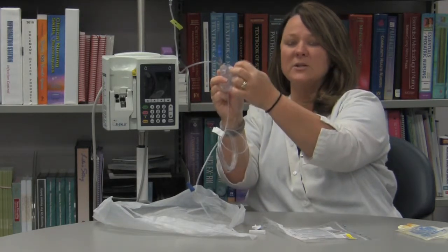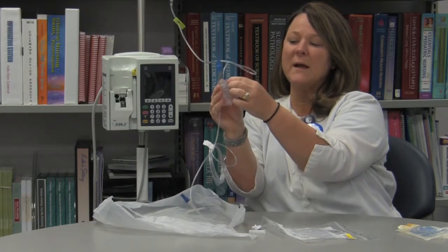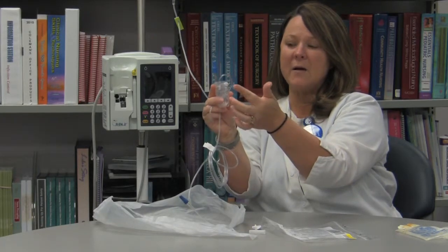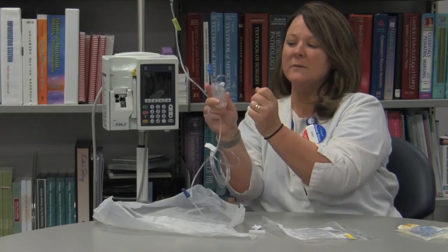Now it has ridges, so when you actually are here working and you see one, you might think it twists. It doesn't twist. Those ridges are how you regulate the flow. So all the way out would be wide open, and all the way closed would be completely closed.